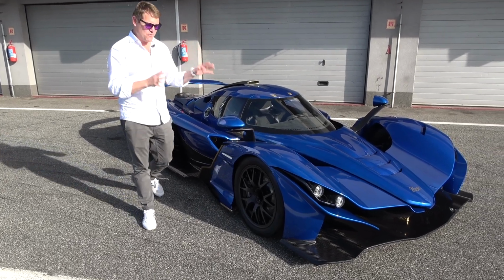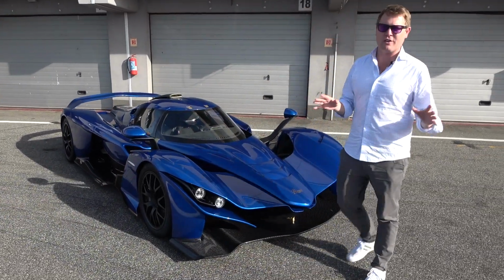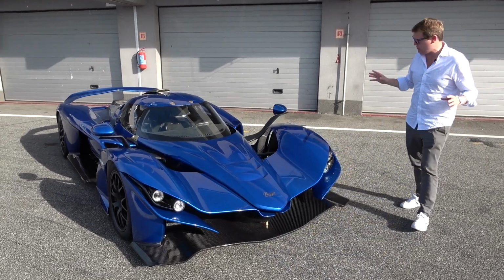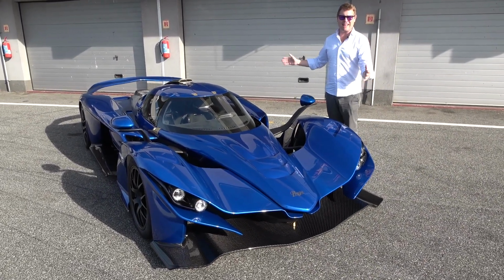We're going to be taking a full look around the new Bohema to go through all of the details, the aero, the design, run through a bit of Praga's history and what has brought them to this point, introducing a road car limited to 89 units.